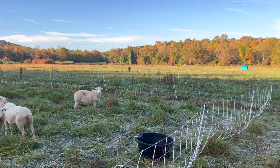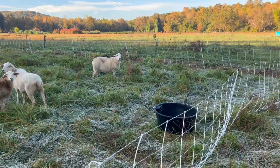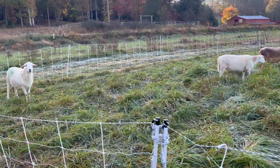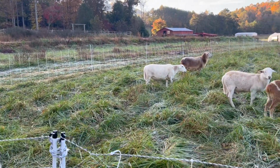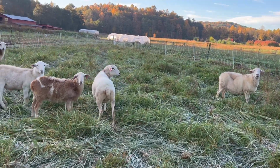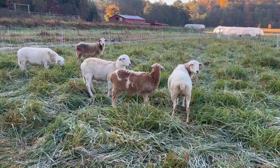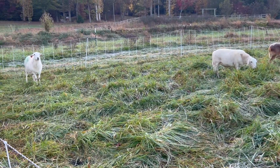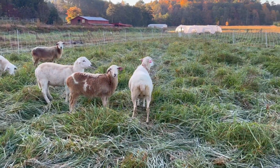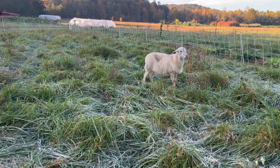It's no problem either to move them across the farm with a bucket of alfalfa pellet treats. They'll follow right along and walk pretty much any distance across the farm we need them to, which is important to have, at least a decent sized group of animals. 1 or 2 sheep don't form that kind of herd mentality that forces them to move as a group. But with this many sheep, we are seeing success moving them around the farm with no problem.